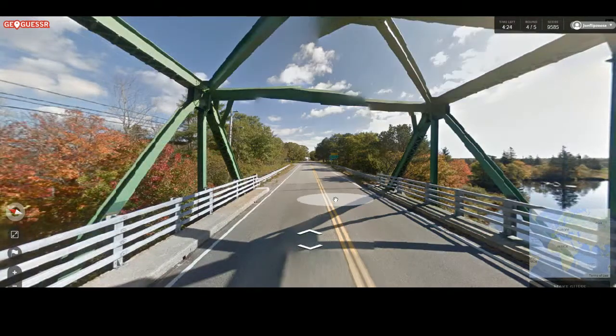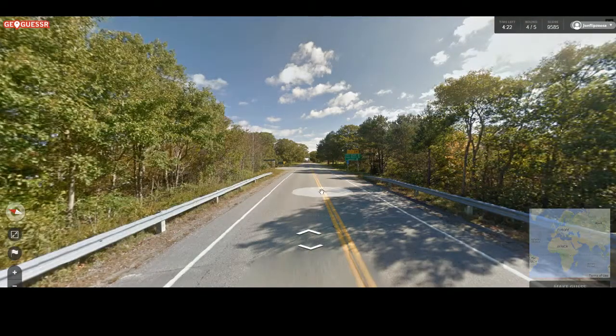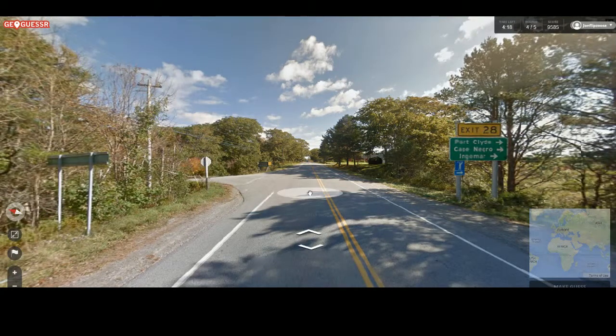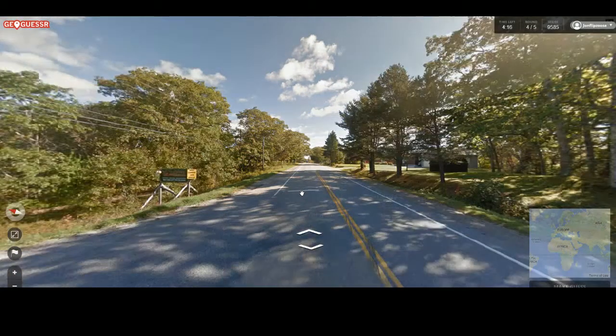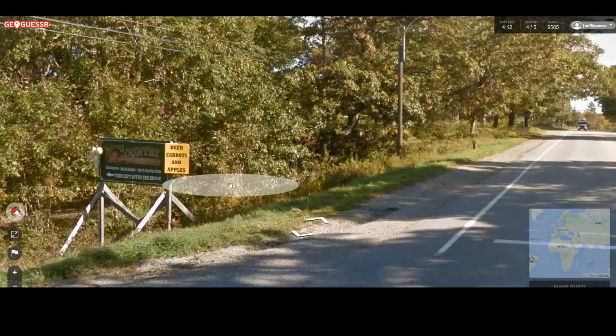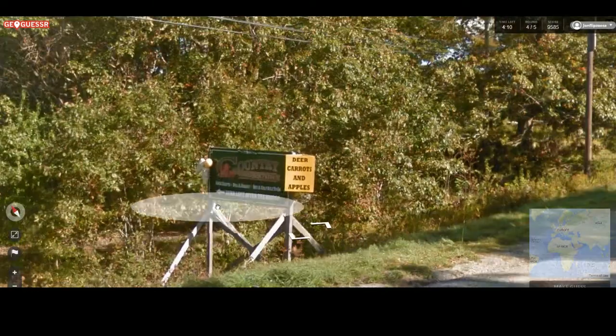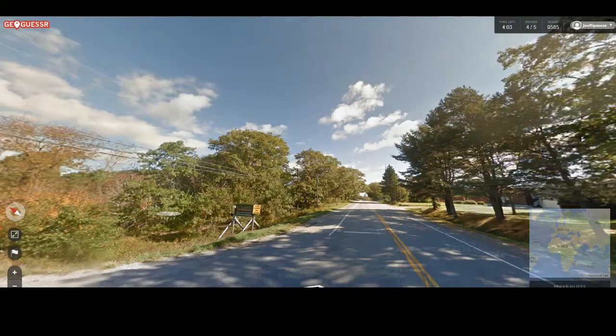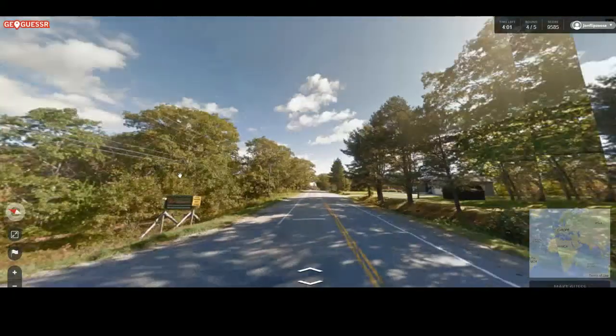Okay, what country are we in? Is this Australia? Could be North America. Look at the trees. Well, we don't know the trees good enough, I guess. Country foods and crafts. Okay, turn left after the bridge. We already crossed the bridge, but I don't want to go in there.